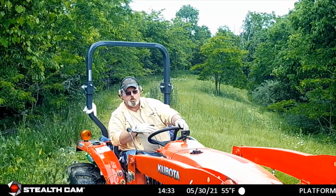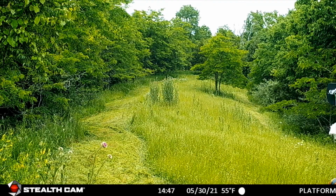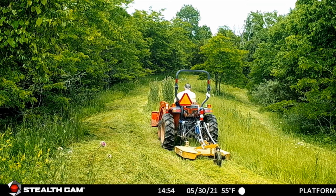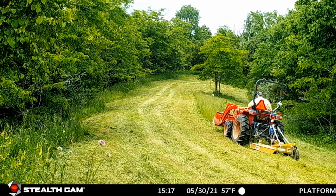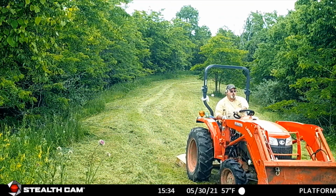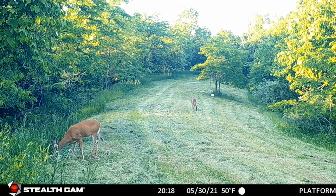Moving slow and looking out for fawns, we're finally taking care of the north section of the platform, including that patch of big thistles. Only a few hours after we were finished mowing, the deer were back cruising through the north part of the platform field.